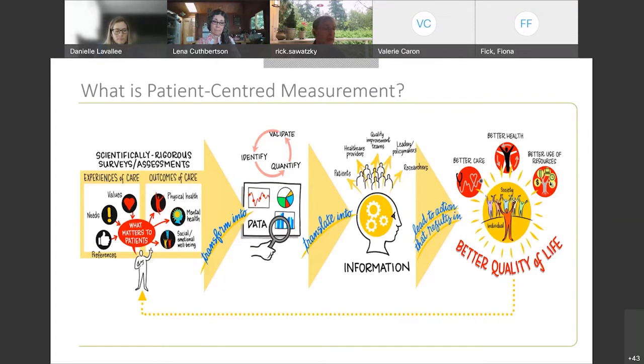But it's not only about doing the surveys. It's also about transforming that information into data that can be quantified, validated, and that identifies areas of concern and priorities for patients. And then once we have the data, it's not enough to stop there either. We need to translate that data into knowledge and information that can actually be used in meaningful ways.